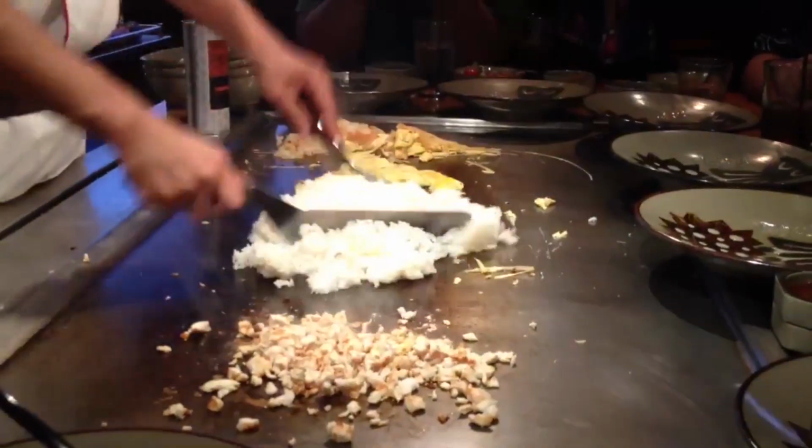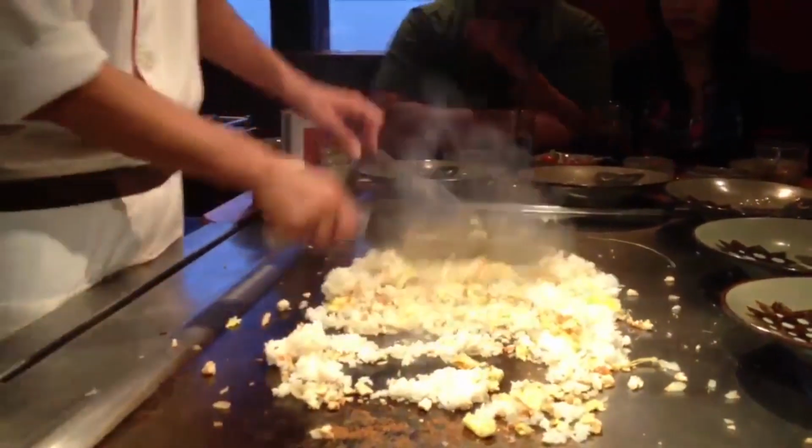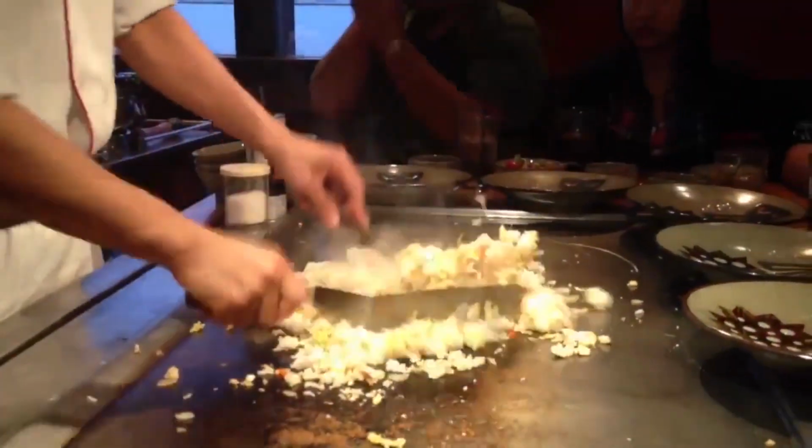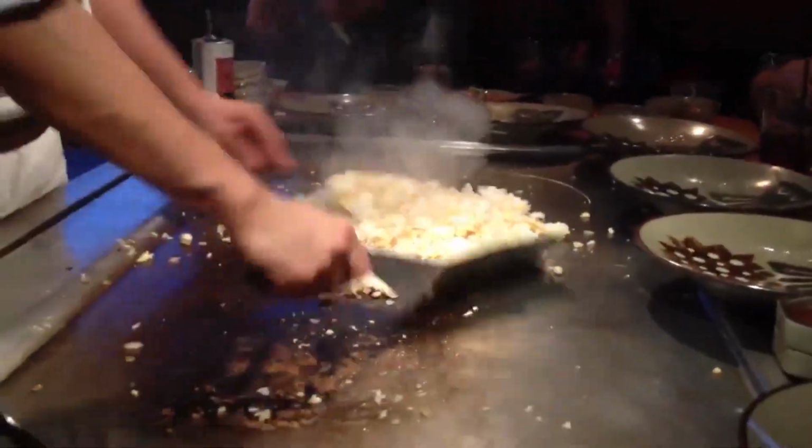If you've ever been to a Japanese steakhouse, you know what hibachi fried rice is, and to me, they all taste the same no matter what Japanese steakhouse you're at. Lots of butter, soy sauce, and some veggies. And of course you gotta have the yum yum sauce.